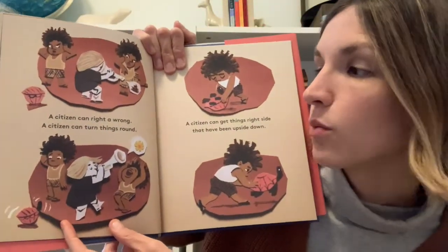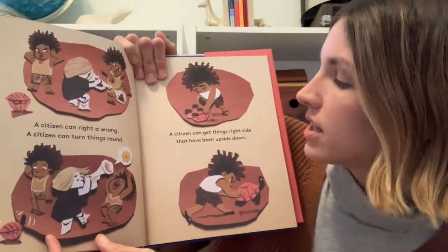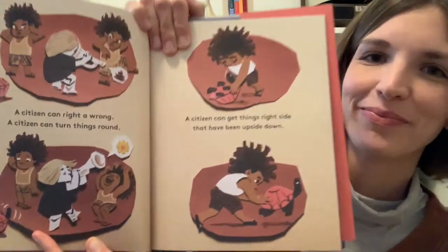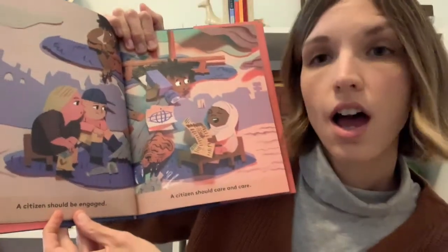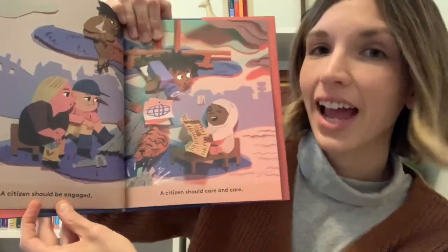A citizen can right a wrong. A citizen can turn things around. A citizen can get things right side up that have been upside down. A citizen should be engaged. A citizen should care and care.